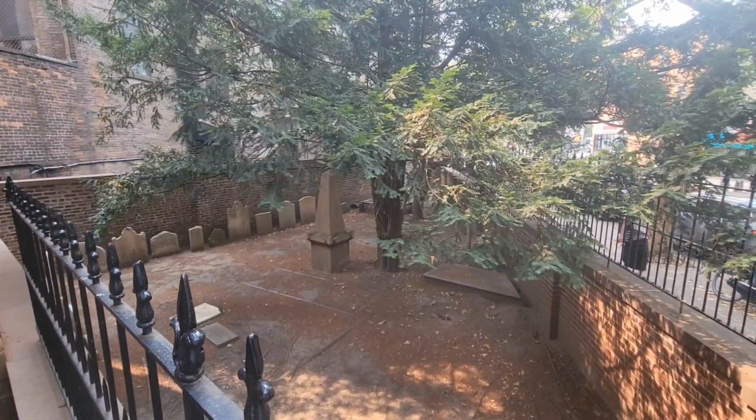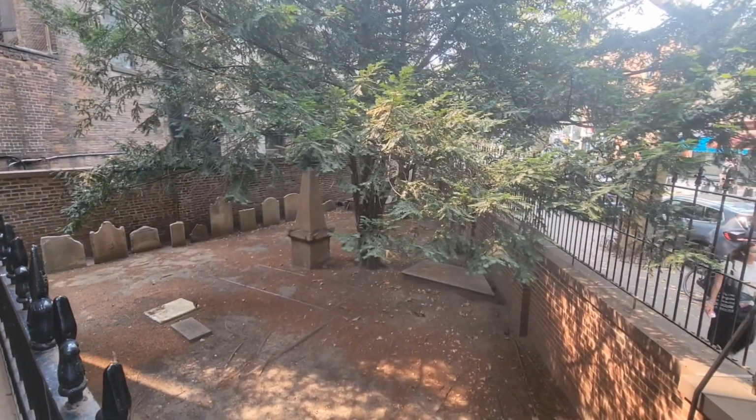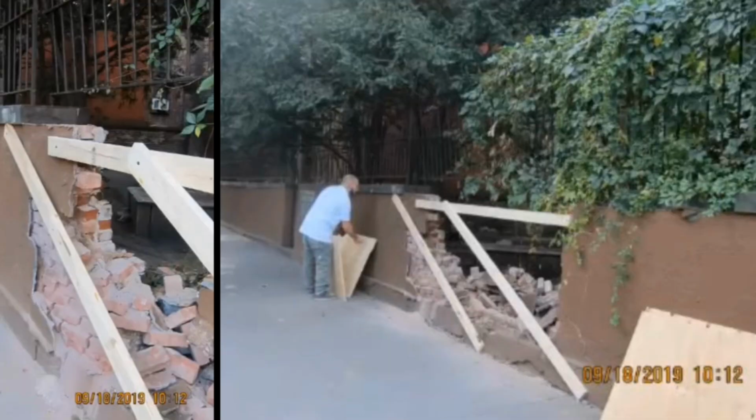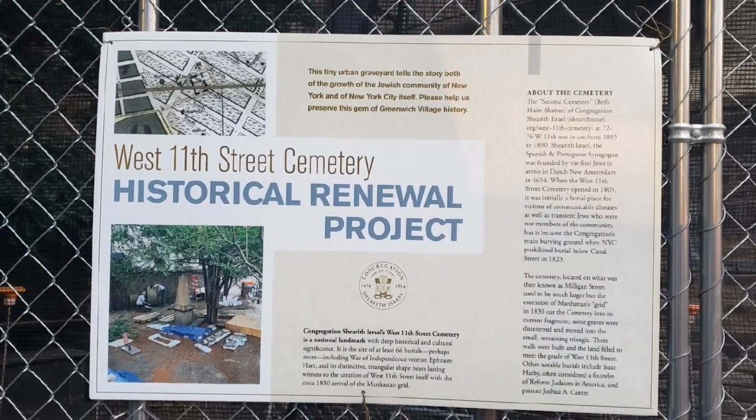So in 1829, the city paves West 11th Street, which you can see behind me, and it cuts through this entire cemetery, leaving just a tiny triangle that we see today. Additionally, in 2009, a car accidentally hit the wall, damaging it and leading to a restoration effort of the cemetery.